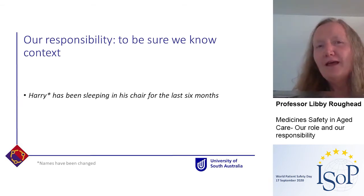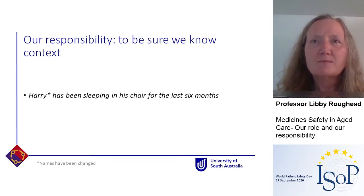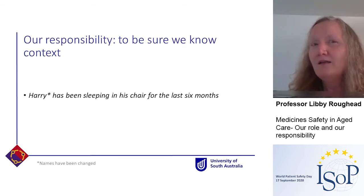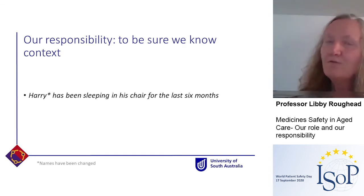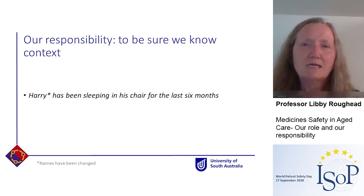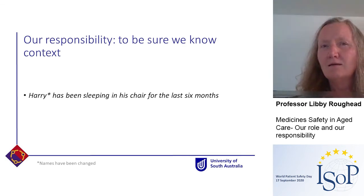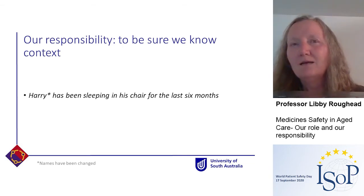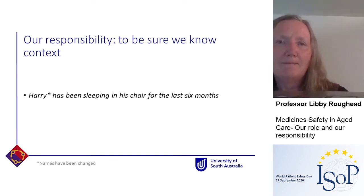And of course, that important context situation that we need to know about, our responsibility to understand context. Because if we don't, we might discover that Harry has swollen legs. We might even realise that Harry's on a calcium channel blocker, and we could make that conclusion. But if we don't know that Harry's been sleeping in his chair for the last 6 months, we might come to the wrong understanding. And why has Harry been sleeping in his chair? Well, he fell out of bed because he thinks his bed's too narrow, but no one's listening to him. No one's getting him a wider bed.